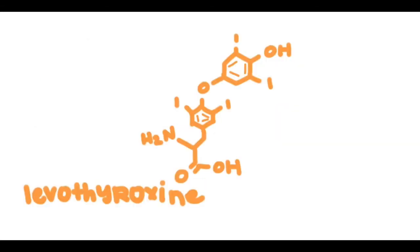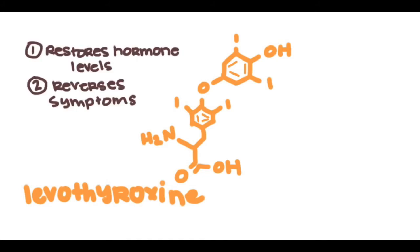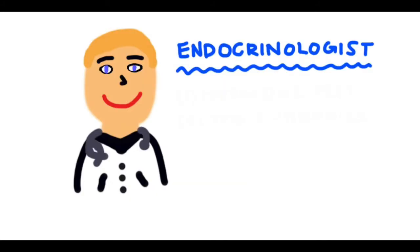Fortunately for Lily, the treatment for her condition is relatively straightforward and effective. It is basically to use a medication to increase the level of thyroid hormones. Dr. Ashton prescribes levothyroxine, a synthetic hormone that acts like the natural thyroid hormones. The oral medication restores adequate hormone levels and reverses all the symptoms of hypothyroidism.